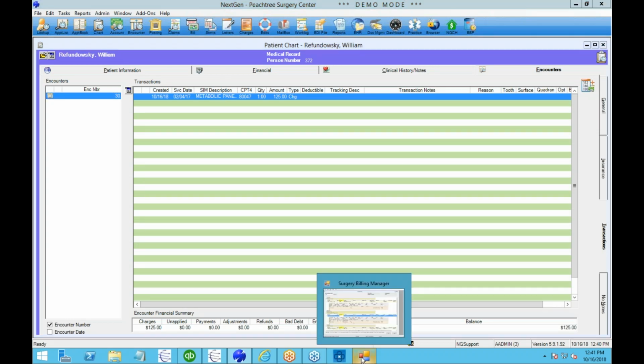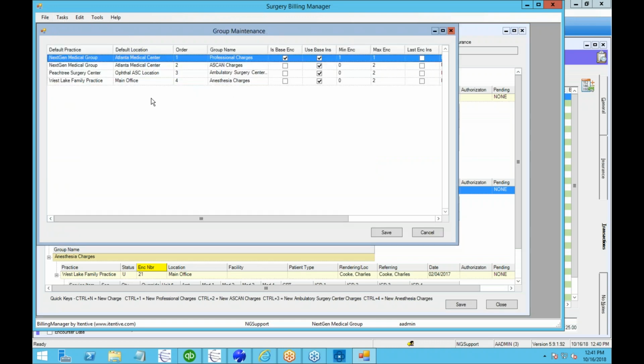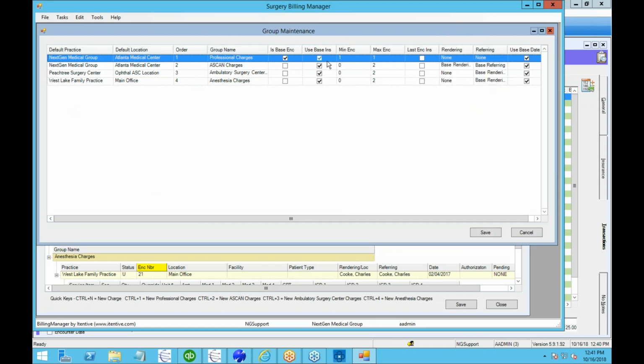The billing manager is configurable so that we can set up different numbers of encounters that you like and the orders of the encounters and what their defaults are. As I mentioned, we have some set up for the insurance where if you want to match the base encounter's insurance or you want to use the last insurance, what you want with the providers, the referring becomes the rendering, that type of thing when you create the new encounters in the other practices. So it is configurable. So this is not just for ophthalmology. This works in any situation where you need to create multiple encounters for a single patient visit.